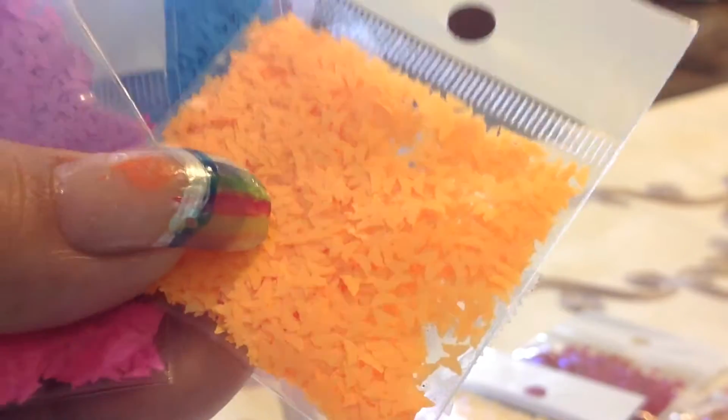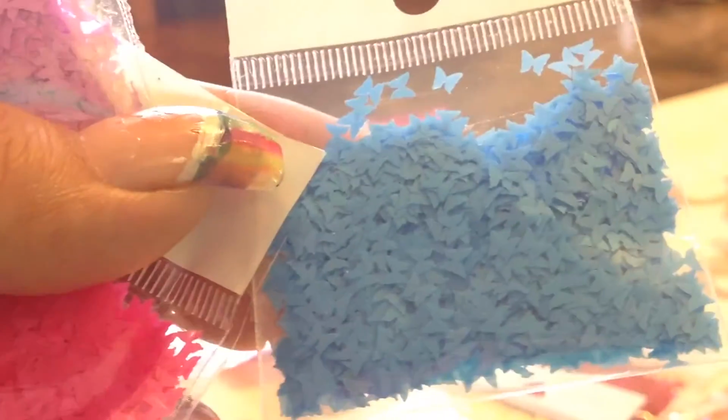and I got four of the neons, the neon butterflies. This is the orange, blue, purple, and pink. And then in the next bag, she sent this was the reason I bought it, so yeah, let me show you.